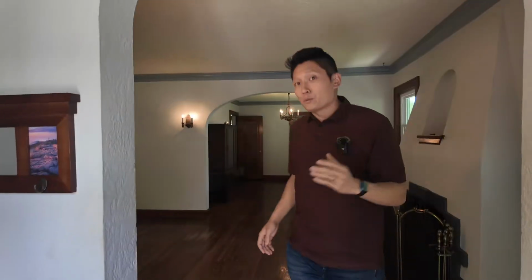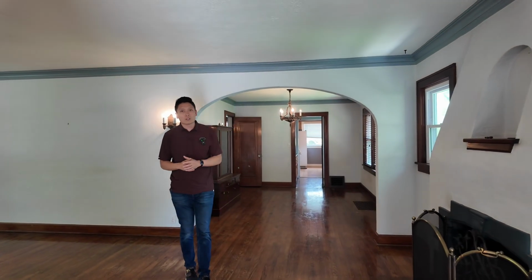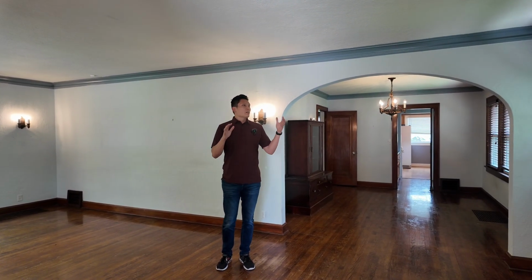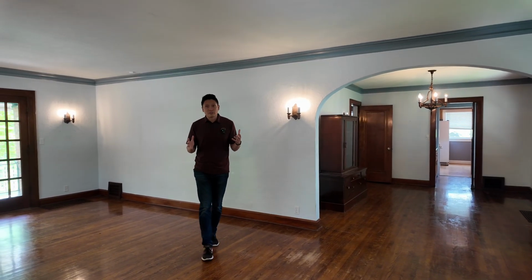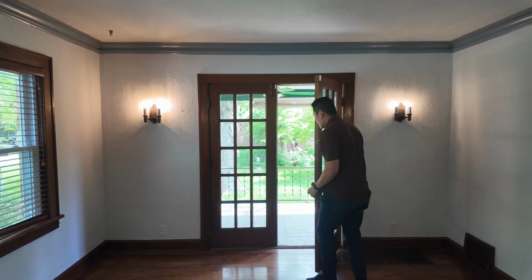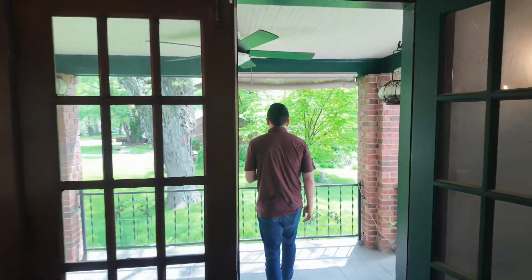Let's go inside. So as we come inside, this house really is a snapshot of what it once was, built over 100 years ago. There's not been that many updates, or it has been updated, but it still remains as charming as the day it was built, like I said, a century ago. You've got this really massive living room. You have this porch. You can go outside and enjoy the beautiful Kansas City weather on this awesome spring day.